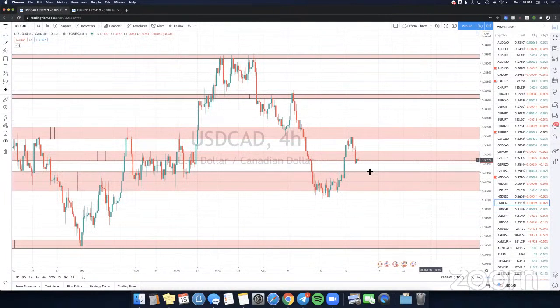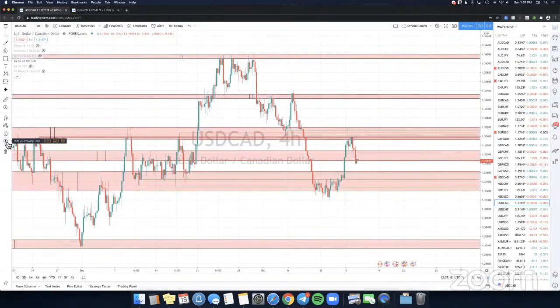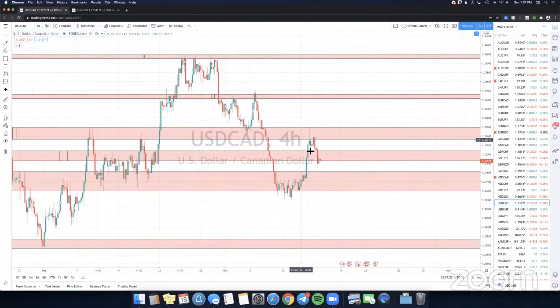Another pair. Here's USD CAD. So for USD CAD right here, let's see if they line up. Yeah, so all the zones right here line up perfectly. They didn't really move that much last week, so take this off. This upper zone over here is going to be 1.32078, and this lower zone down here is going to be 1.31622.